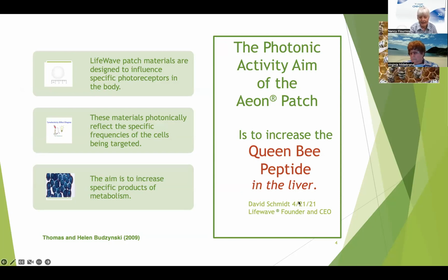And then he several times has added this little phrase at the bottom, in the liver. And it's only just here recently that I've been able to find a connection, any connection. I'm not quite sure it's the connection he intended, but a connection between this peptide and the liver. So somewhere in the middle of the talk, I'll tell you what that connection may be.